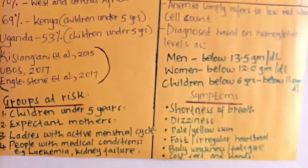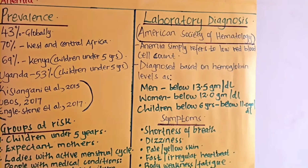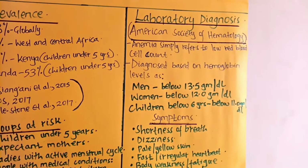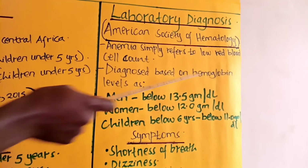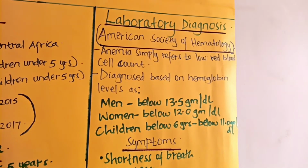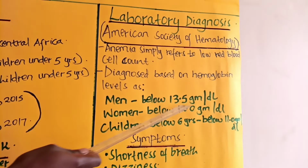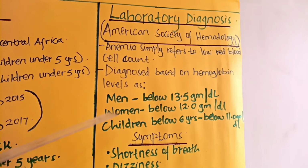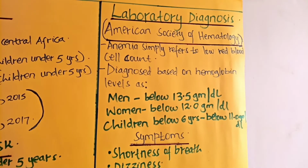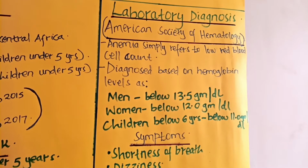The laboratory diagnosis of anemia: according to the American Society of Hematology, anemia simply refers to low red blood cell count, and it is diagnosed based on hemoglobin levels. For men, if the hemoglobin level is below 13.5 grams per deciliter, they are said to be anemic. For women, if the hemoglobin level is below 12.0 grams per deciliter, they are said to be anemic.